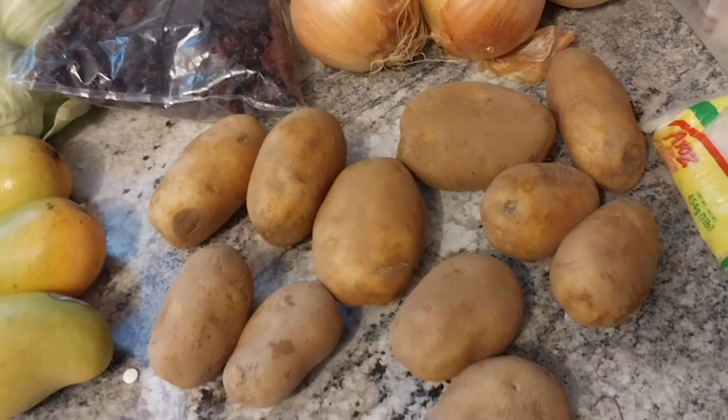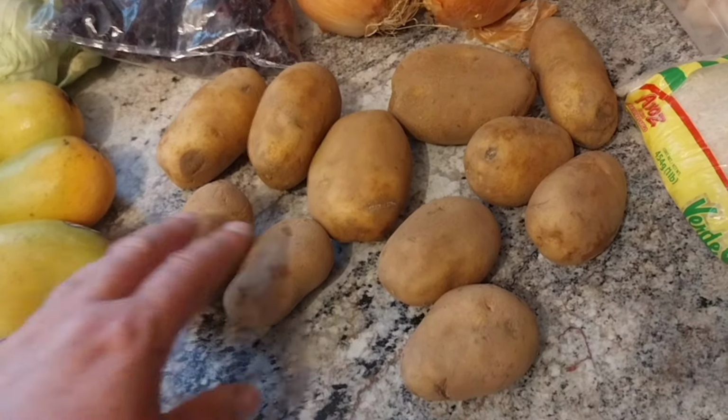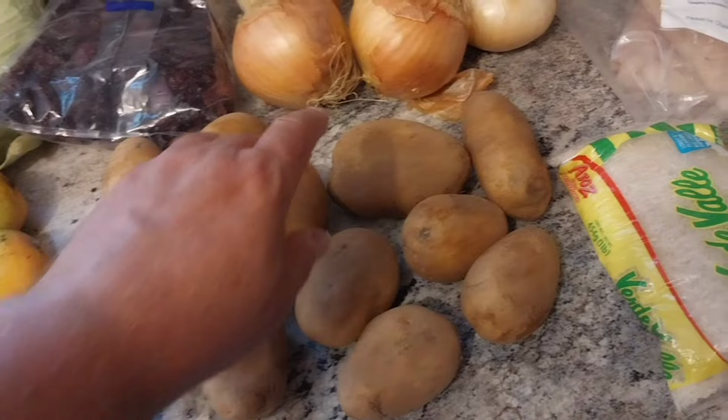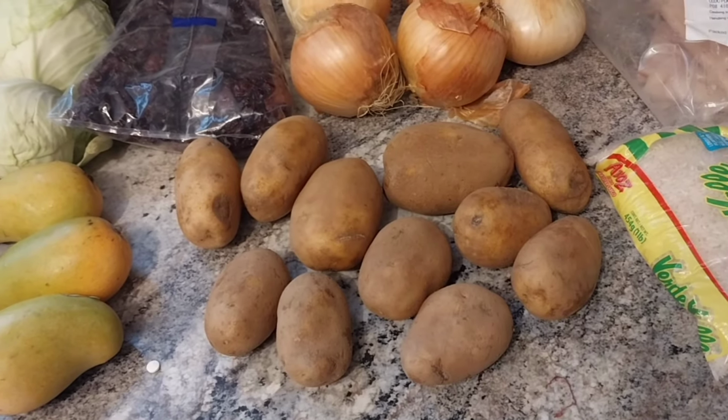We got some potatoes. Oh, I got a whole bunch. Basically, I got a 3-pound bag right here. Look at this. This is right on time because I had no potatoes. This is right on time. So I'm definitely going to make some French fries or a potato dish.